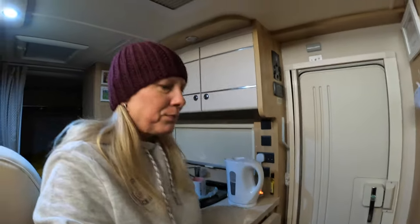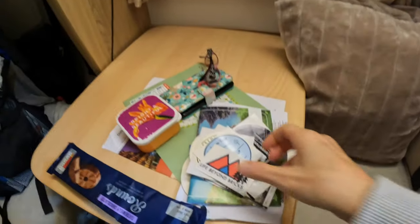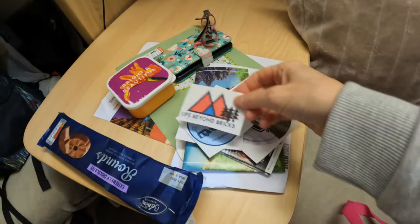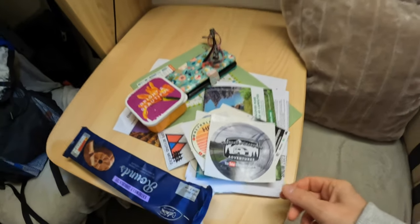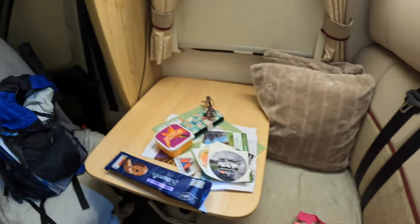Hi, I'm very tired. We have arrived at our campsite. We're staying at a Caravan and Motorhome Club site at Chapel Lane, which is about 20 minutes away from the NEC, the last people to book in today, apparently. Anyway, kettle's on. Yeah, I'm really tired. Now I've got to cook the tea, but I had a really great day at the show. Loads of stickers. Look, loads and loads. I'm going to get my book and put them in my book.